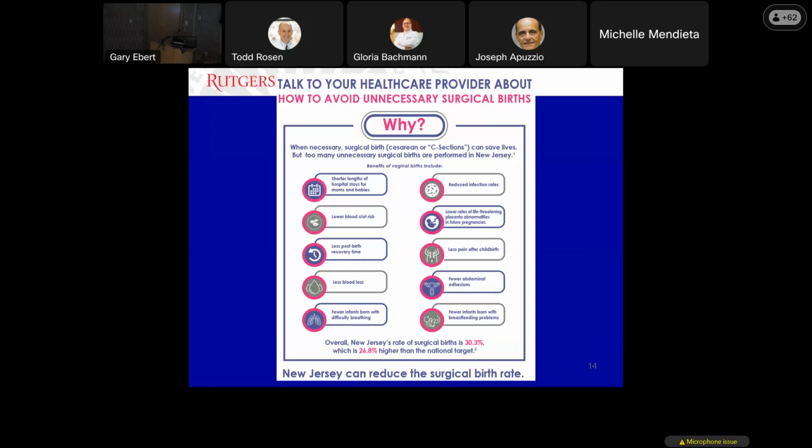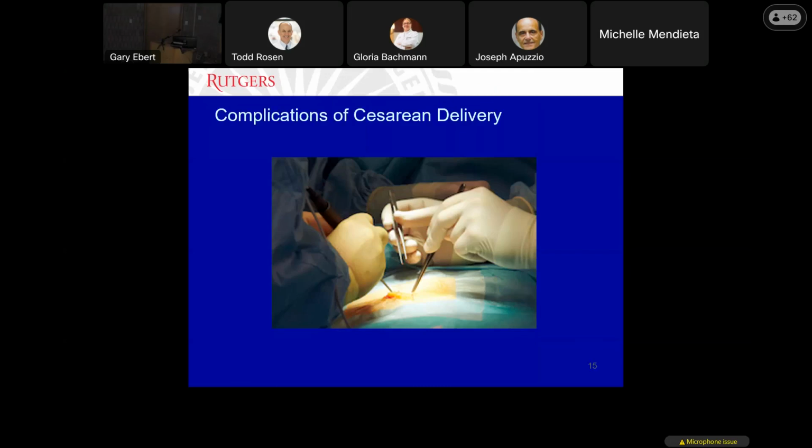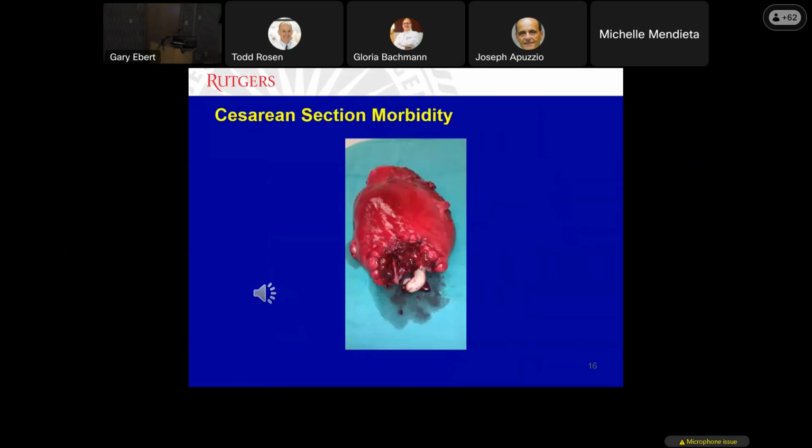So yes, I think we all would buy into that we want to have our section rates as low as appropriate for a given population. And also we know about the complications. I show you here a complication. You see that little white thing on the bottom is actually the umbilical cord, as you probably recognize. This was a patient that had an accreta. She had several sections, and obviously, at the time of this section, she needed to have a hysterectomy. And obviously, there's a lot of blood loss, a lot of potential other issues that could occur at this time. And this is probably one that needed a transfusion that would go on that report card list and so forth. So this is obviously one of the main reasons, but there's others as well.